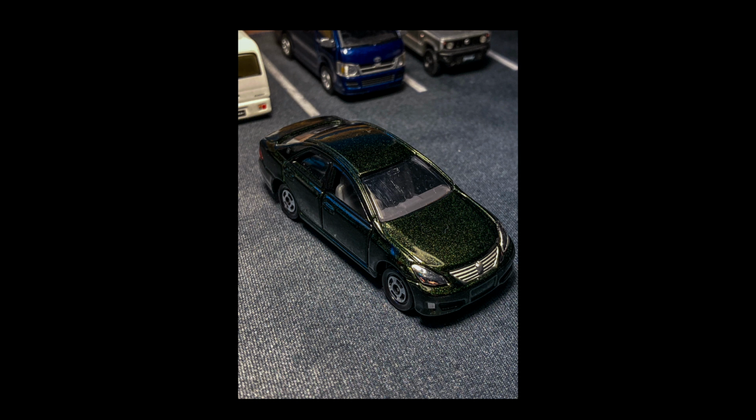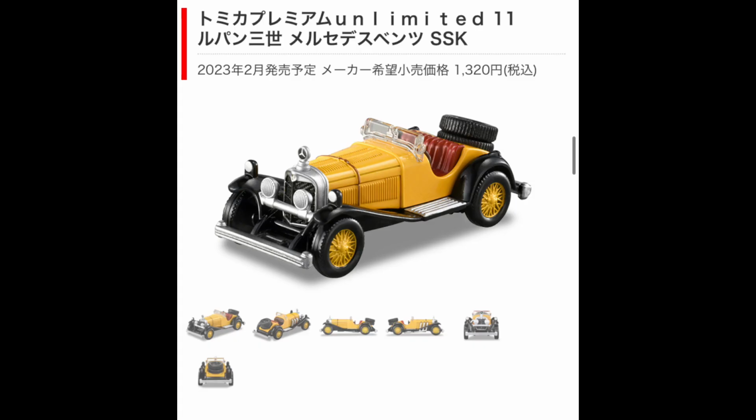And then the only other thing for February here is a Mercedes-Benz SSK from, I guess it's a Japanese anime. I haven't seen it, but a very interesting model, and this one will be very popular with some of you classic European collectors.